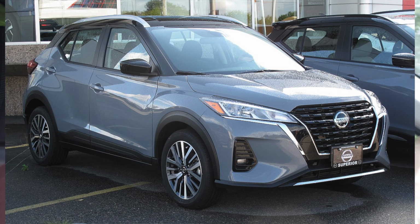They took the value and the modern technology that the Nissan Kicks is known for and fixed a lot of the beefs and a lot of the problems that consumers were complaining about, but still kept that design, quality, and value at a low price point.